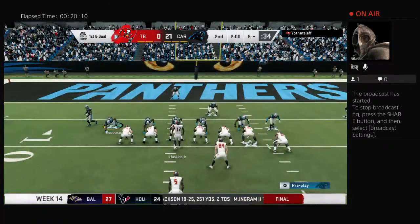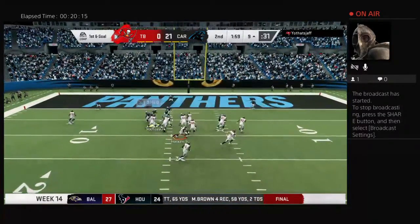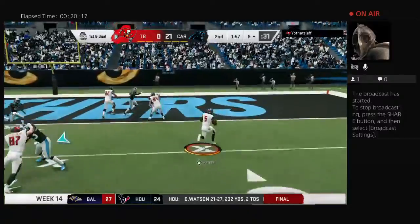It's 1st and goal. A reminder, once we hit halftime, as we do all season, we'll send it down to Jonathan Coachman in Orlando. He'll have all the stats.